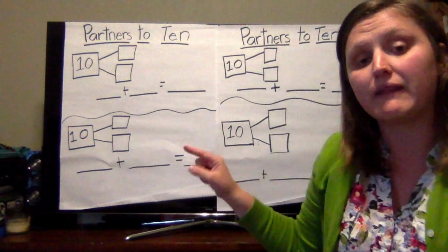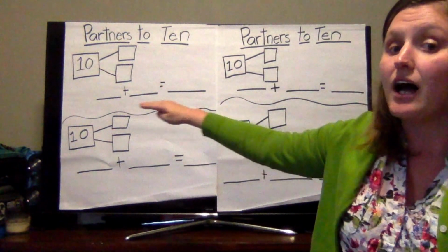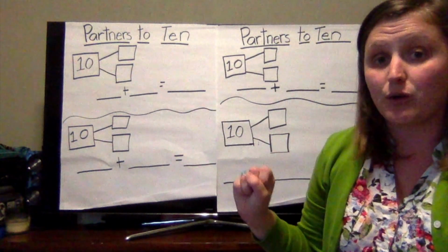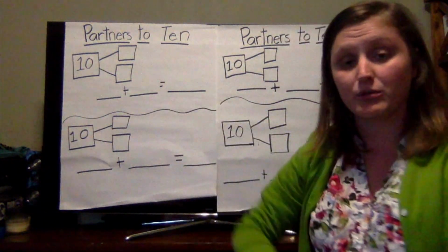So first we're going to fill in the number bond, then we're going to use the information in our number bond to write a number sentence or an equation. Now, a couple things to remember. When you're writing your equation, you can only use the information in the number bond to write your number sentence.